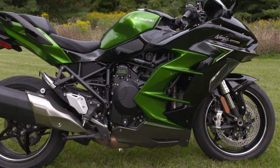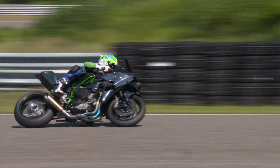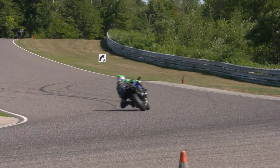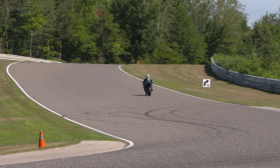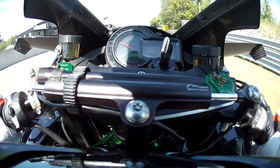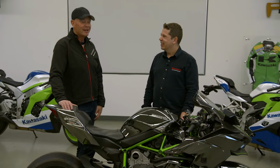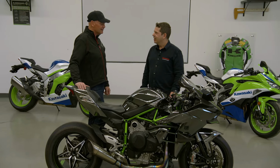And this bike, 310 horsepower, out of the 998cc engine. It is phenomenal to ride. We've put Jordan out on it on the track, and I know that he's come back with a big grin. There's nothing like this motorcycle on the planet. Yeah, and that's why I said it was a big splash when it was launched. I remember making a trip into Toronto to go to the consumer show just to see it.